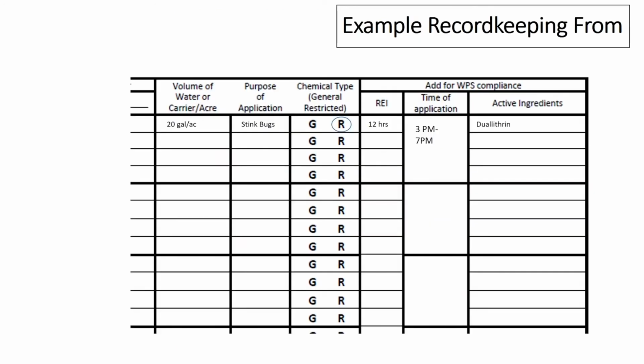Okay, so as we continue to move across our form for our record, we go back to the volume of water or carrier per acre, and in the scenario, it said that we used 200 total gallons over 10 acres, so an easy math equation, and we came up with 20 gallons per acre on that. We know that we're treating for stink bugs, and as we pointed out in the slide before the last slide, that it is a restricted use pesticide. So we're going to mark our R for restricted use pesticide.